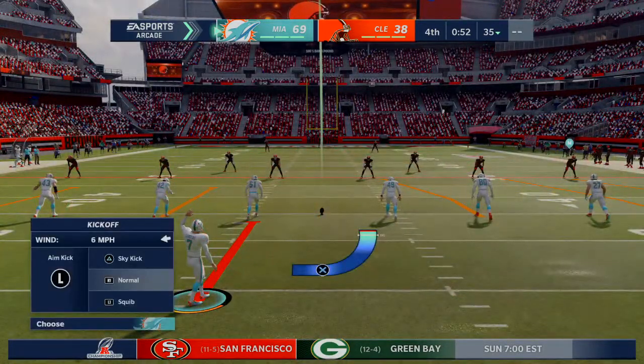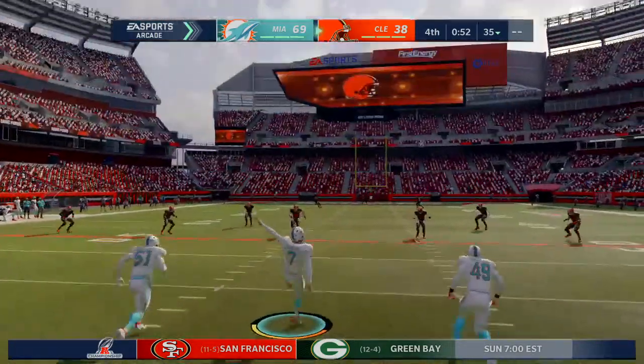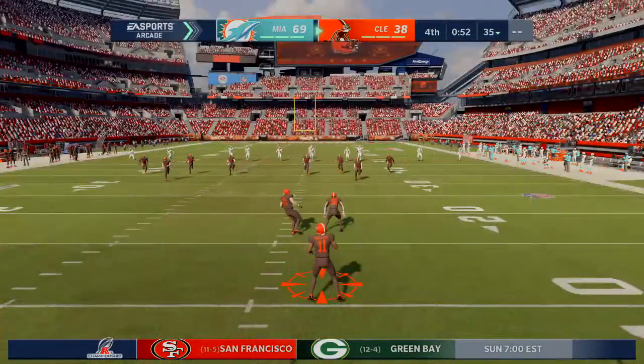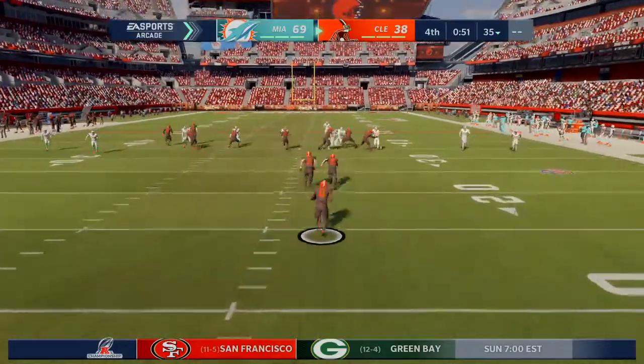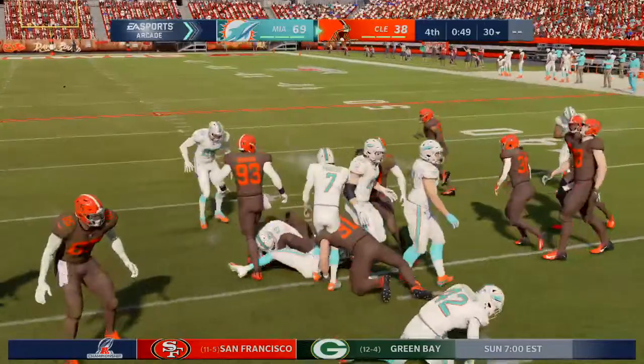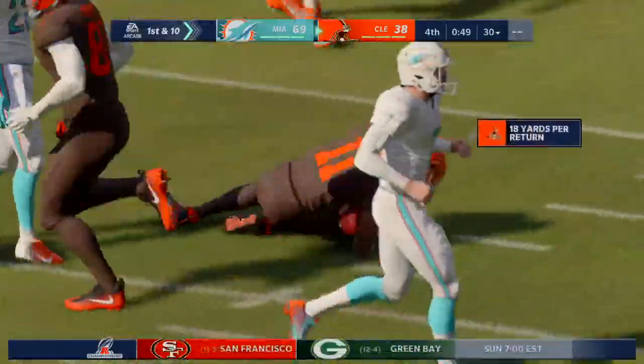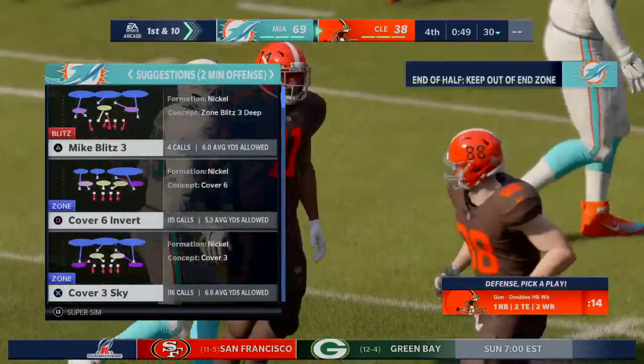Jason Sanders to kick off for Miami. So with the missed PAT in his rearview mirror, he goes back out to kick this one off. Peoples-Jones returning. And a nice return sets him up pretty good here right at the 30-yard line. On the return, the Browns take over 1st and 10.